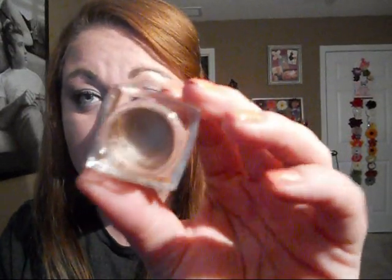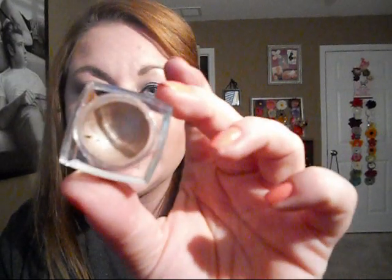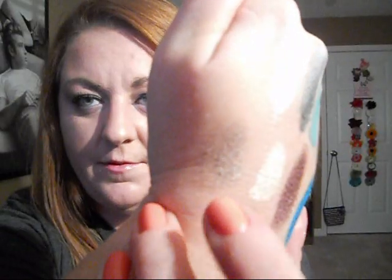Last but not least is the color Dawn. I have used a lot of this. Again, I've put a major crater in here. I really like this color on the lid for everyday use. I will use this all over the lid, blend it out, and put theBalm's Sex Pot in Work Is Overrated, a very shimmery, loose powder, on top of this, and it's just stunning. I love it, just for a very simple everyday work look. But that is Dawn right there.